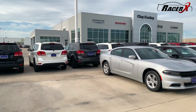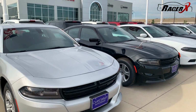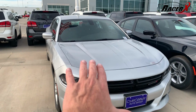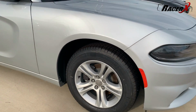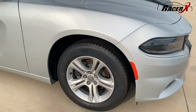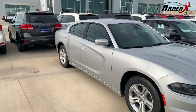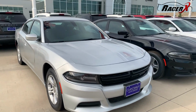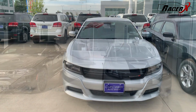But I do want to show you just real quick, this is an SXT Charger. So take note, you can see the hood, it's just kind of flat. I want to show you what the wheels look like on this car. Keep in mind, this is more of a base model, 6-cylinder. But you should get some comparison as to what this thing looks like. And then when we jump over and look at the GT, things actually change quite a bit. Let's go take a look.